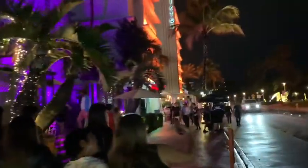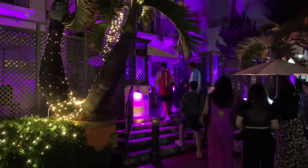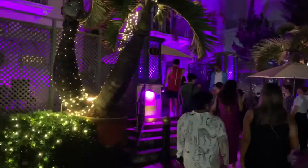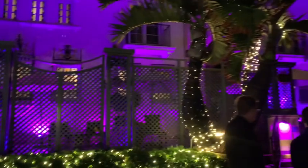Looks like it's been converted into the villa, like a club or a restaurant. But there's the steps right there where he was shot. It's on the right side. Yeah, it's a happening club tonight, especially on a Friday night in Miami, but this is the spot. There we go.